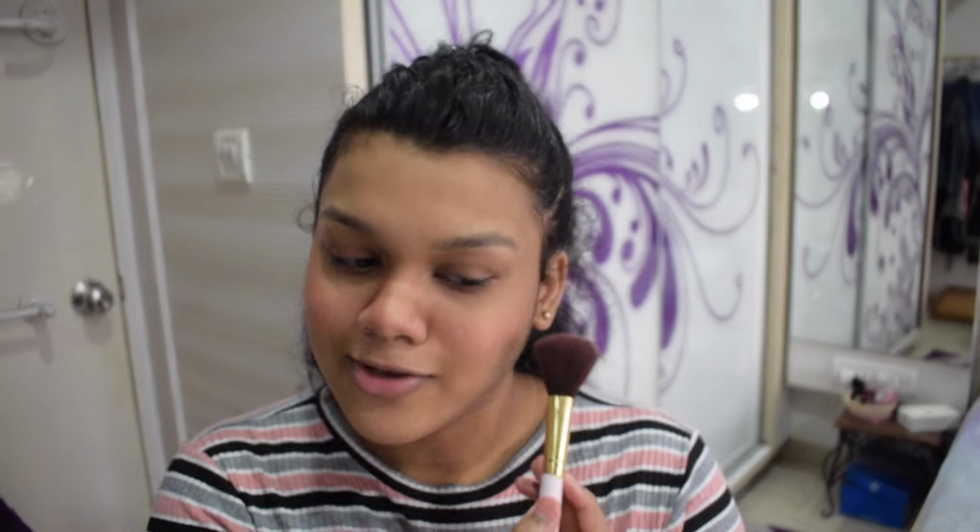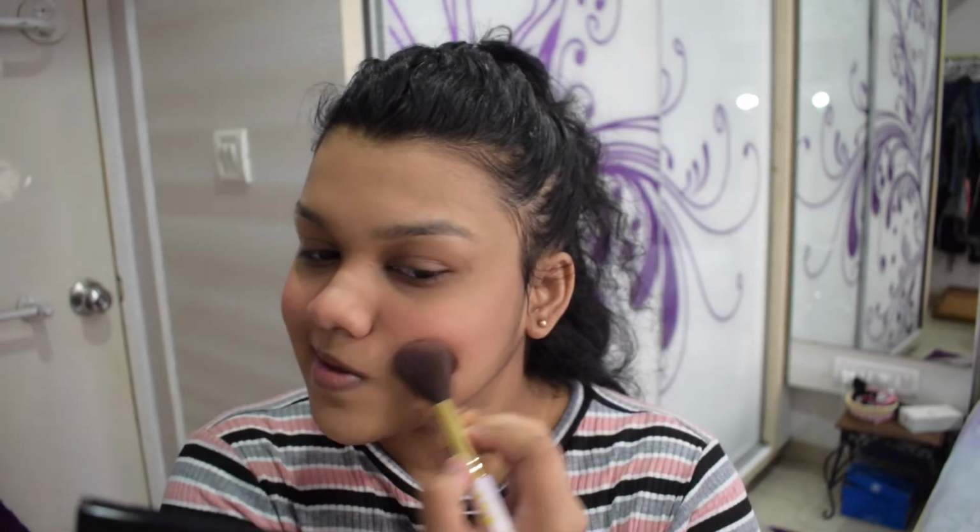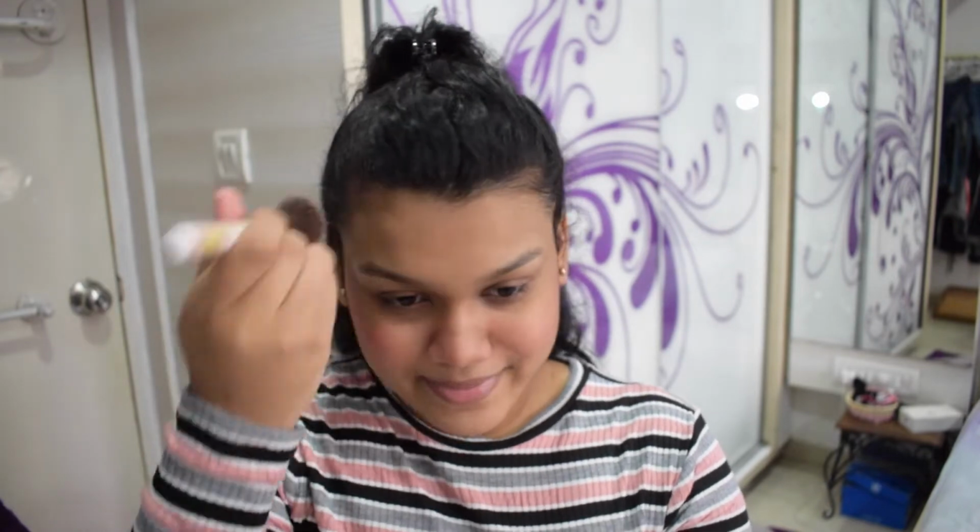I don't really care about my facial structure. I'm fine with my face shape. I have accepted my double chins and my round face. So, self-acceptance. Bronzer is done. Wow, I look like a muddy mess. Ooh, rhyme.